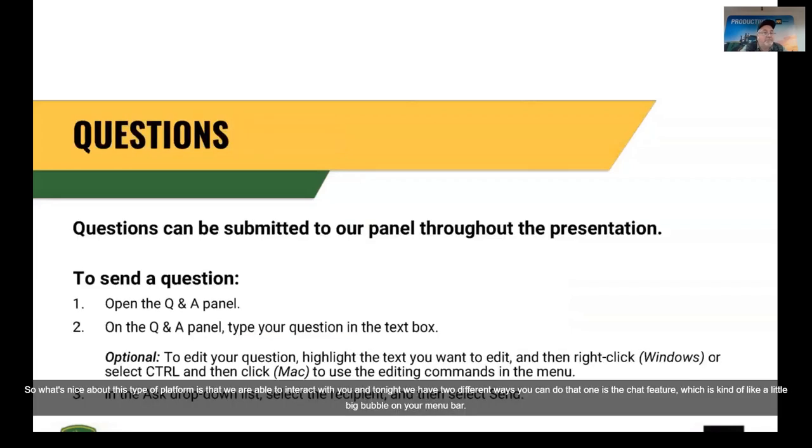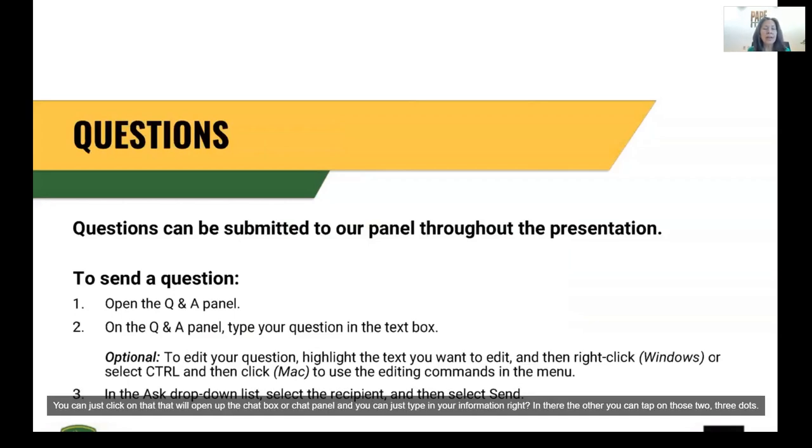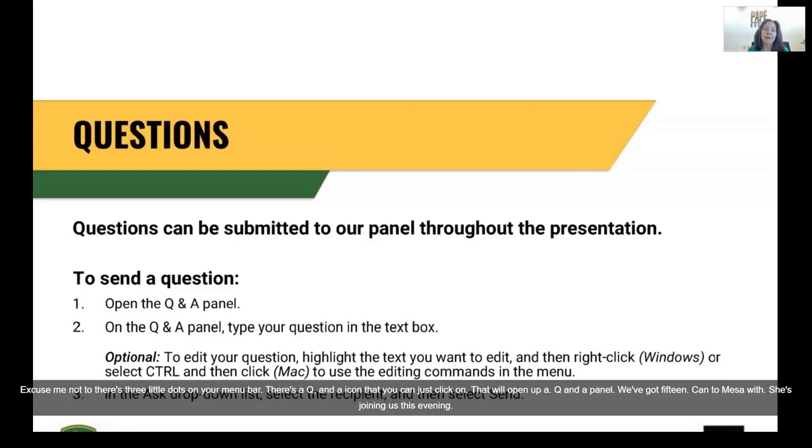So what's nice about this type of platform is that we are able to interact with you. And tonight we have two different ways you can do that. One is the chat feature, which looks like a little bubble on your menu bar. You can just click on that. That will open up the chat panel, and you can just type in your information right in there. The other is you can tap on the three little dots on your menu bar. There's a Q&A icon that you can just click on. That will open up a Q&A panel.